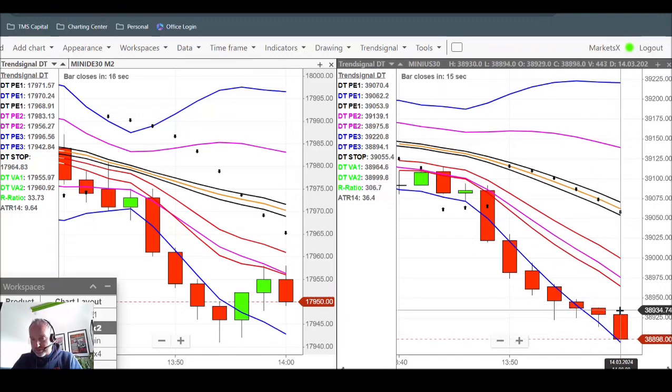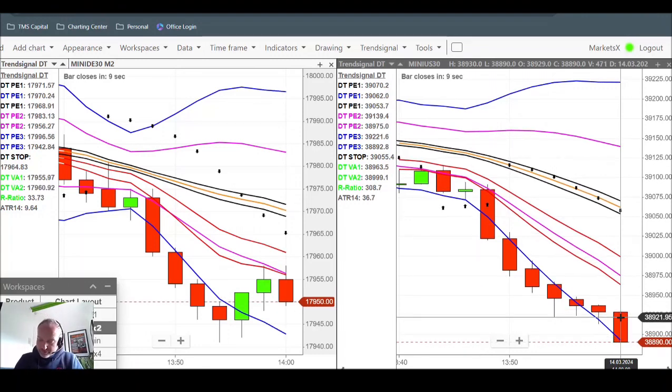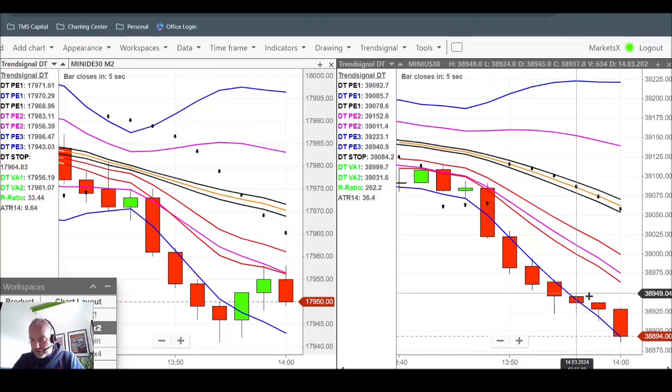I'm going to go to a smidge lower now as well. Okay, let's have a look at this one. Let's go to this bar. So I'm going to move my stop down. So there's the high of that bar is at 930, so let's move it to 932. Okay. See what we're doing.